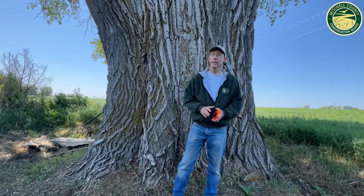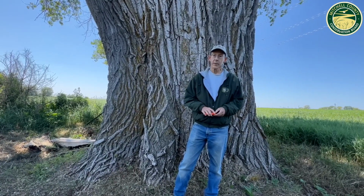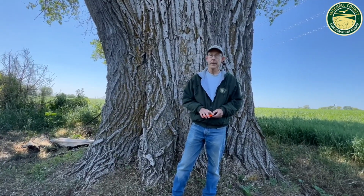Once in a while, I'll get a heads up on something that may be big. Usually it doesn't pan out, but this time a big cottonwood that was described to me by Dennis Riley in Mitchell County turned out to be the real deal. So this is a big cottonwood.